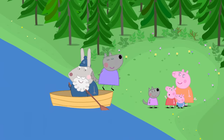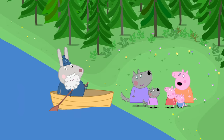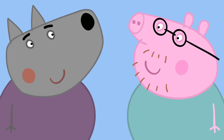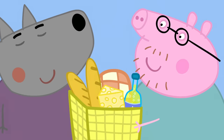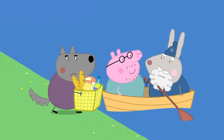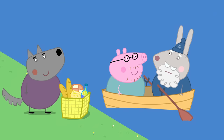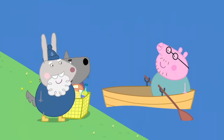Hello, Peppa. Hello, Wendy. We're joining your picnic. Oh, goody. But where's Daddy Pig? I left him with Mr. Wolf. I'm getting a bit hungry. Don't worry, we've got the picnic. All aboard! Stop, Mr. Wolf. There's not enough room for you. Oh, dear. I've got an idea. You wait here, Grumpy Rabbit, and we'll go over. All right. I could do with the rest.